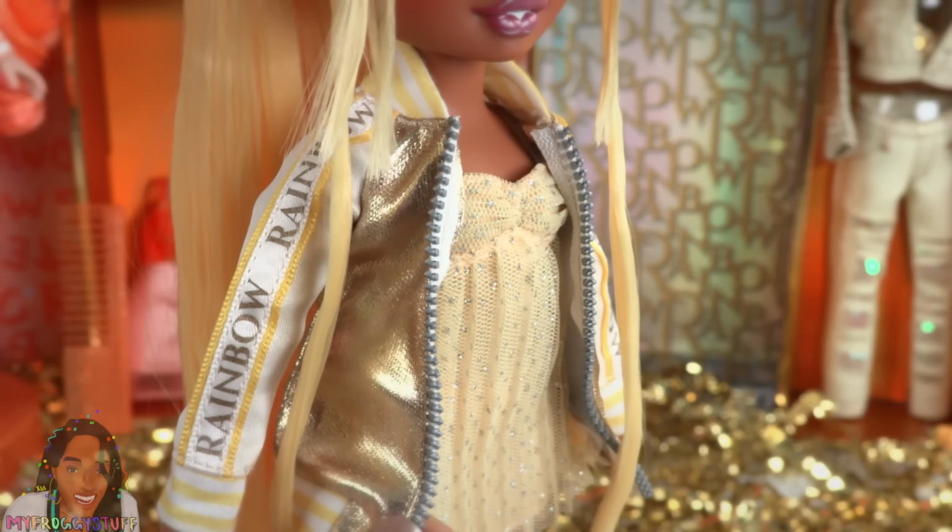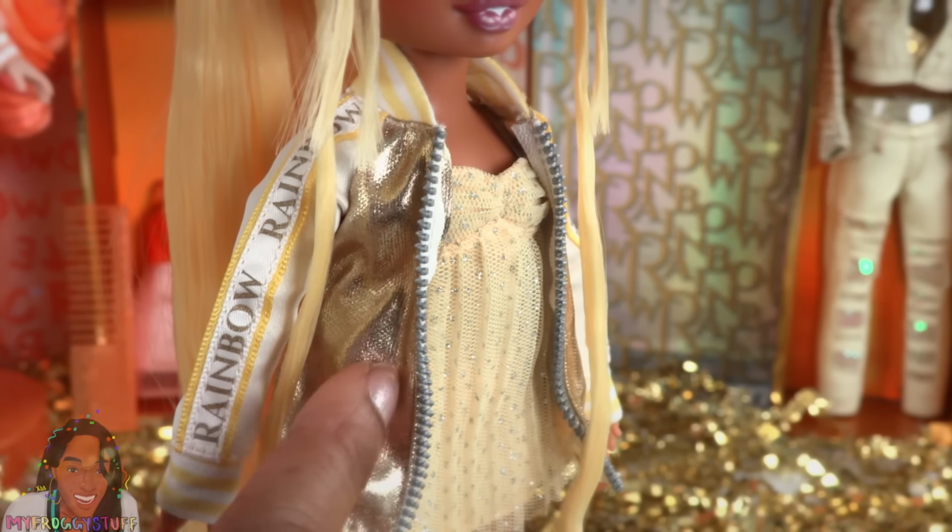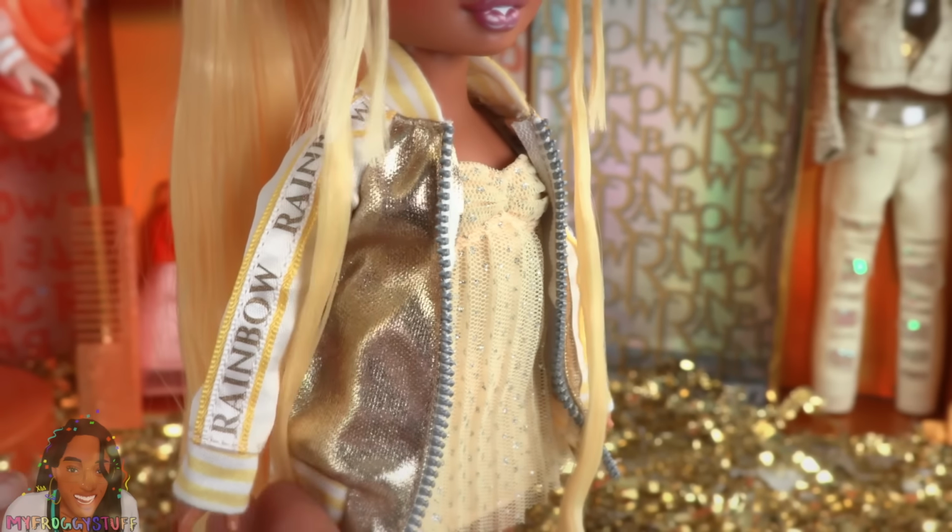She wears a large oversized jacket. It has a faux zipper in the front. It's gold right here on the side.